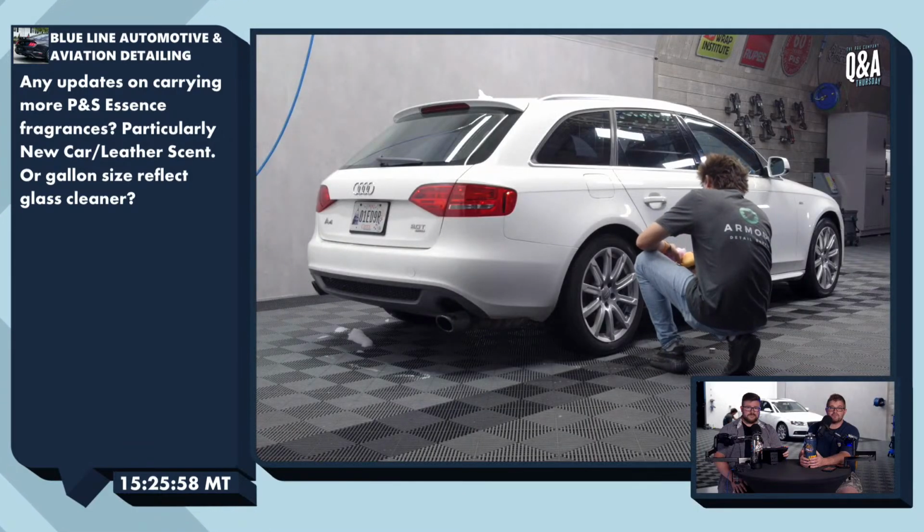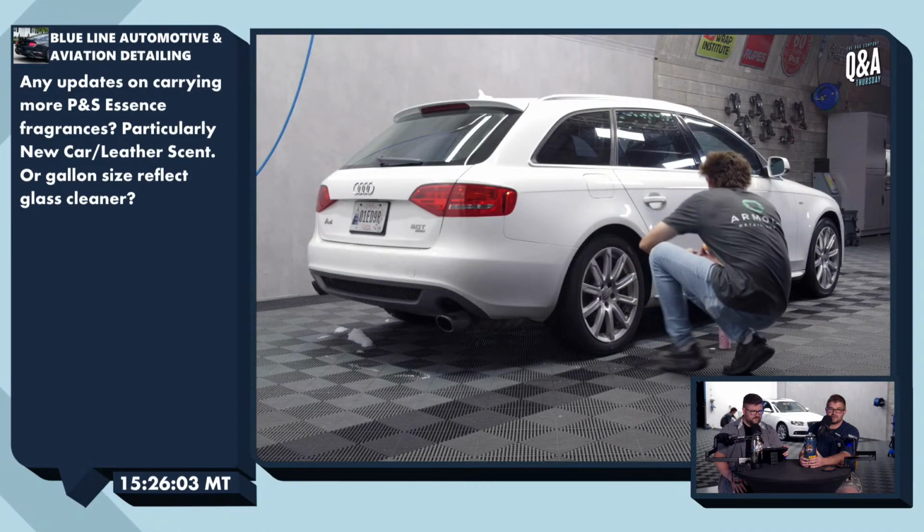Any update on carrying more PNS Essence fragrances, particularly the new car leather scent or gallon size Reflect glass cleaner? Reflect may be coming eventually. I think it will be a little bit pricey, though, if it does come. As far as the Essence fragrances, I do not know at this time how many more. To be honest with you, I think we sell some of them. They're not a massive seller, but people do like them, and we just need to see if we have room in the arsenal for that. We'll see about that.